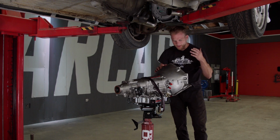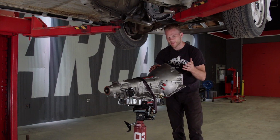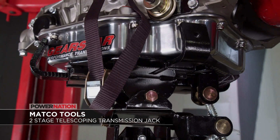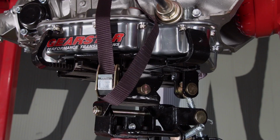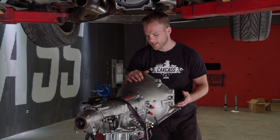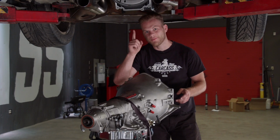To help with that, we got our brand new Matco Tools 2-stage transmission jack that can hold up to 1,000 pounds. And this thing has a foot pump with a foot activated release to really give us control over what we're doing. And this saddle has 4 ratcheting arms to fit pretty much any transmission pan you could put on it. And the best feature of this, I think, is that it has a safety overload valve which doesn't allow the jack to work if it's loaded over rated capacity, which makes it safe and convenient for us, and it's going to get this up there.